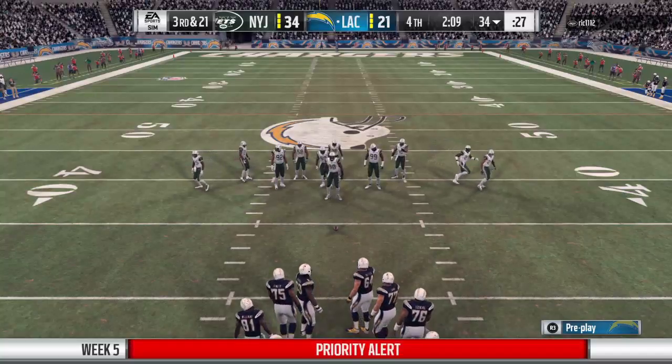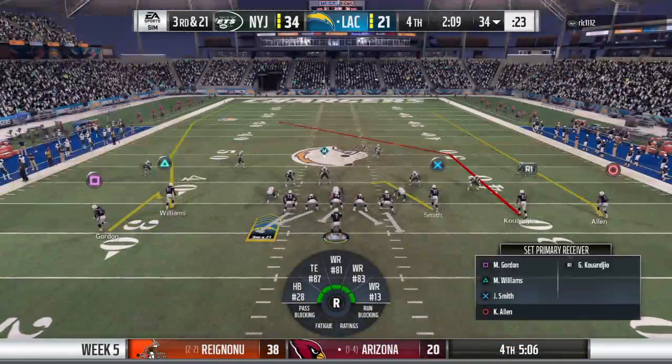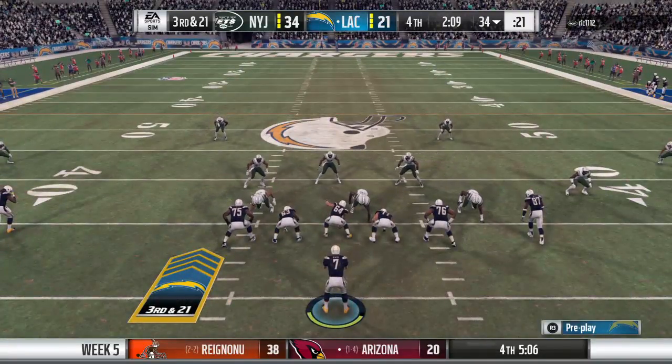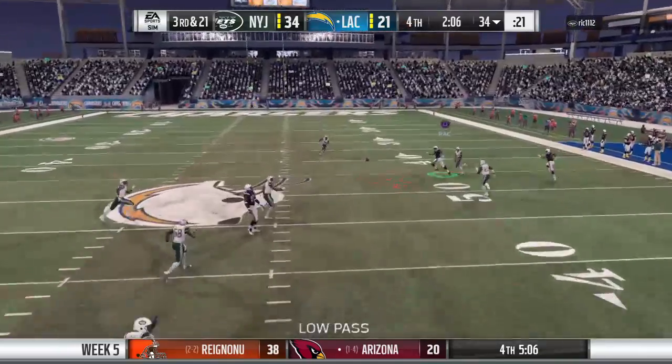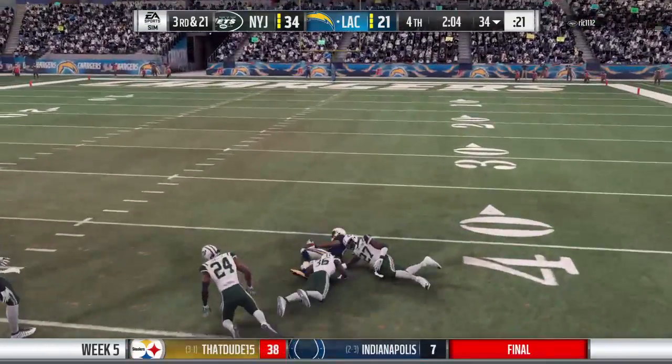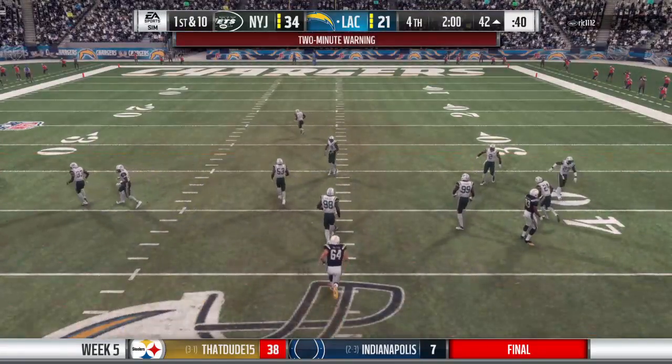The Chargers on 3rd down. They've converted just 2 for 6 thus far. This will be 3rd and a mile. So the D-line's going to spread out. Now on 3rd and long, they'll look to throw. Throwing right, and that's complete. That one goes for 24 yards.